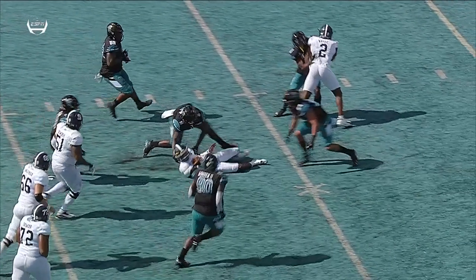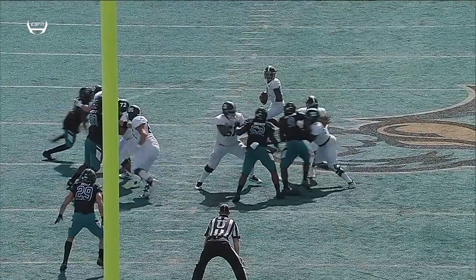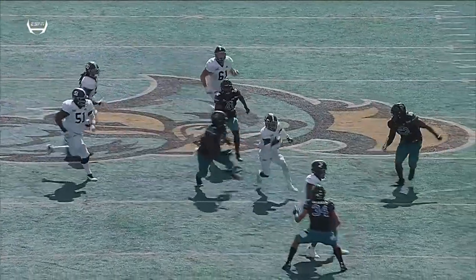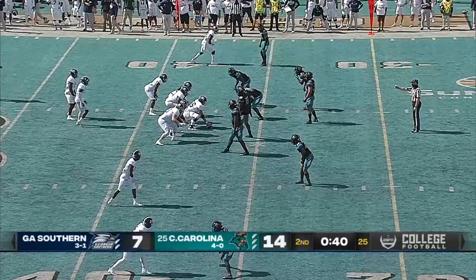Yeah, I mean, from there, it looks like he was on the shoulder. Good job by the officials. But look on the left side of the screen. Big 61, Drew Wilson in white. Definitely a hold. You see that right arm hooked in there. He's holding him. And you heard the groan, audible. Georgia Southern, 1-for-6 on third down.